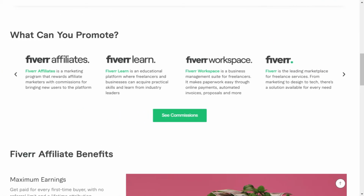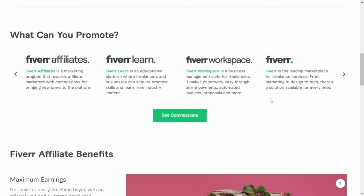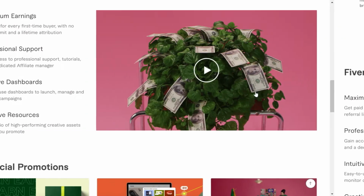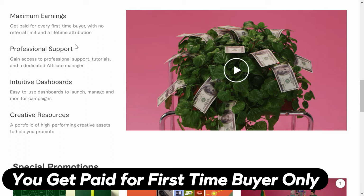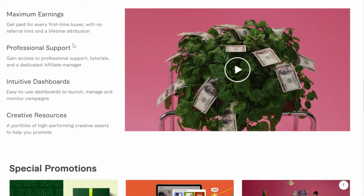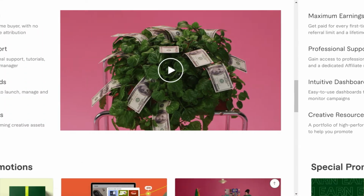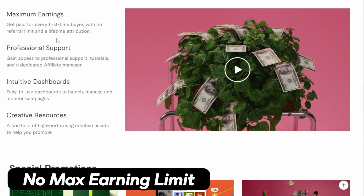What you can promote is that there are different Fiverr affiliate programs. You can promote Fiverr affiliates, Fiverr Learning, Fiverr Workspace, and the other services of Fiverr also. The drawback of the Fiverr affiliate program is that you would only get paid for first-time buyers, meaning if you have introduced someone to a freelancer on Fiverr, and that person buys from a freelancer for the first time, you will get paid. But if they come back again, you will not be paid. On the flip side, the good thing is that there is no maximum earning limit.